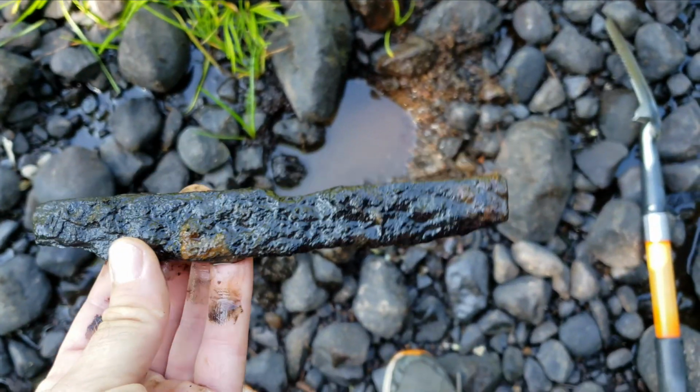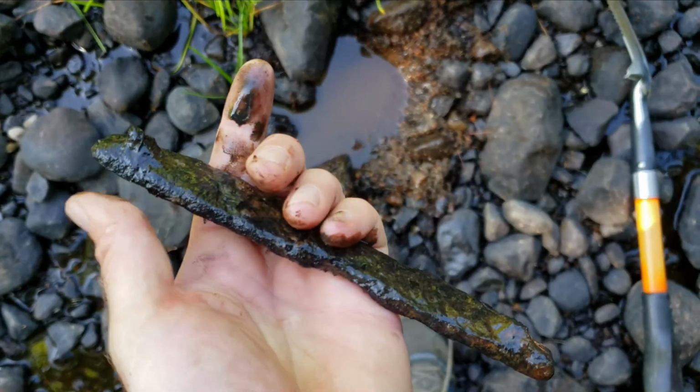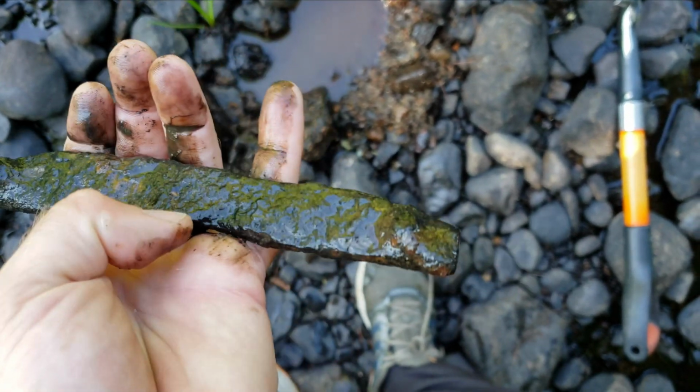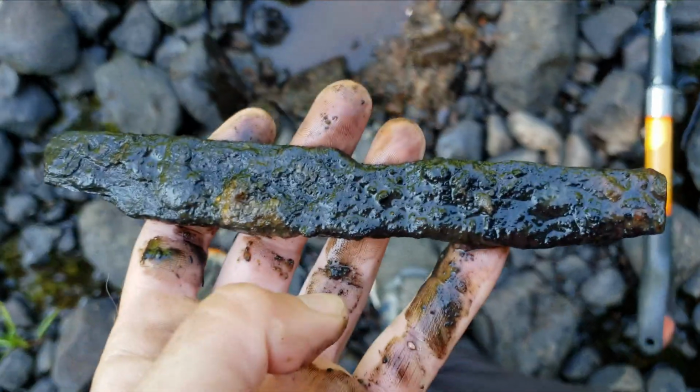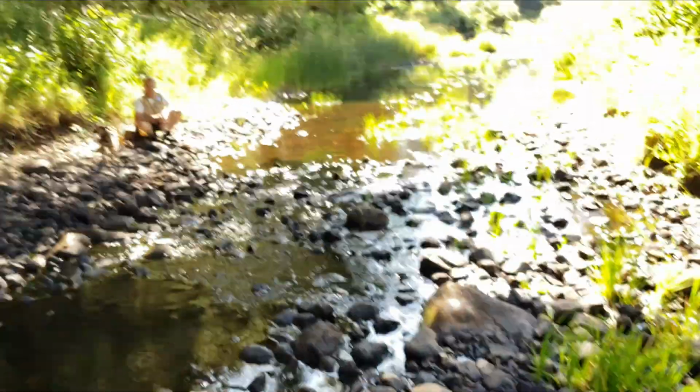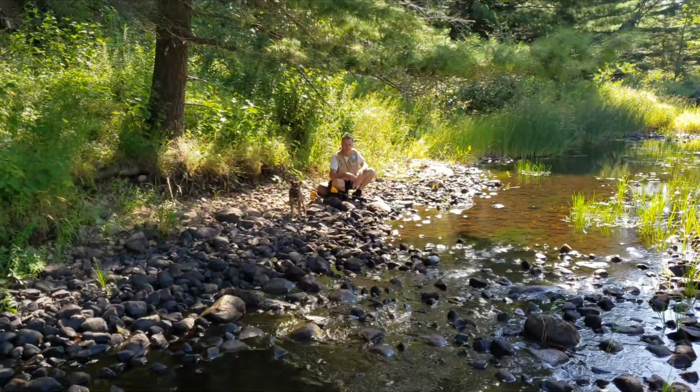Okay, just got this one on the shore here. Definitely something old man-made. Got a couple hooky ends on it. I don't know what that is. Can ask the old resident expert down here, maybe he knows.